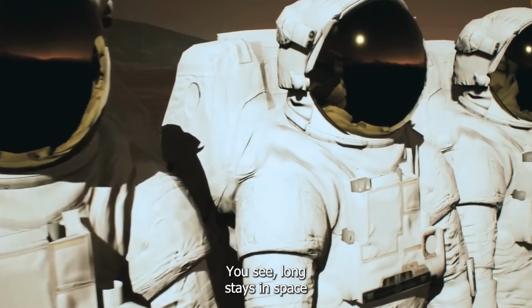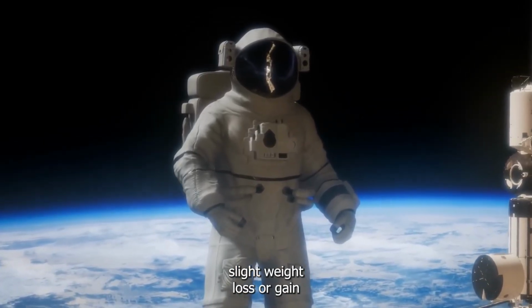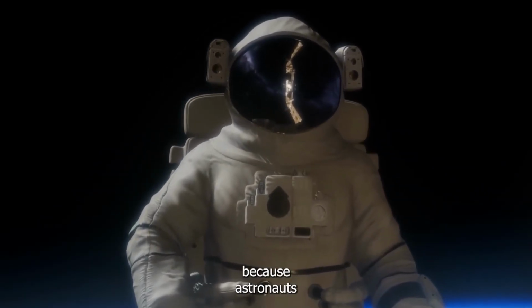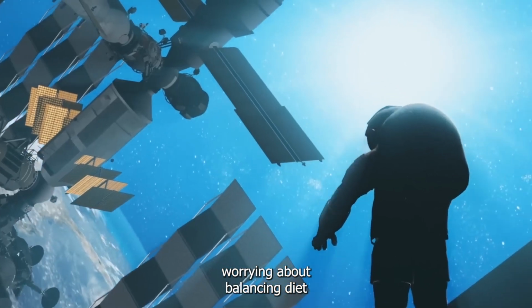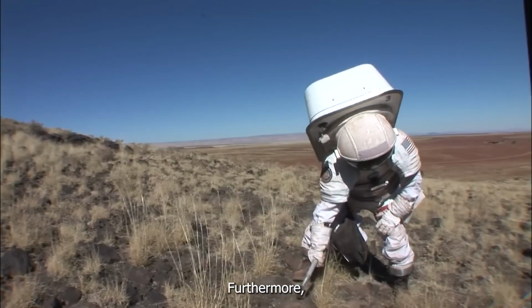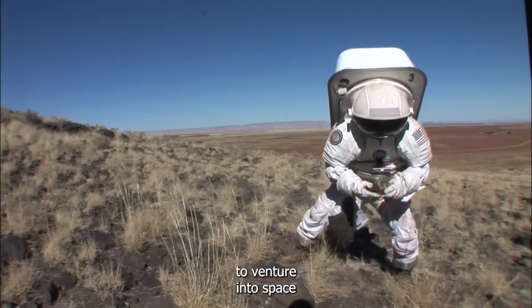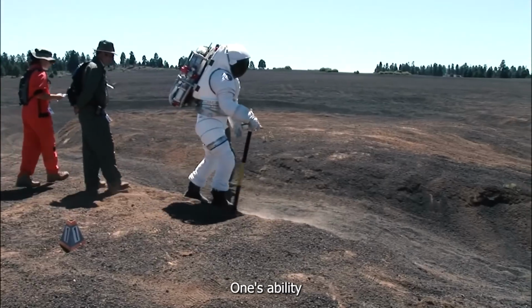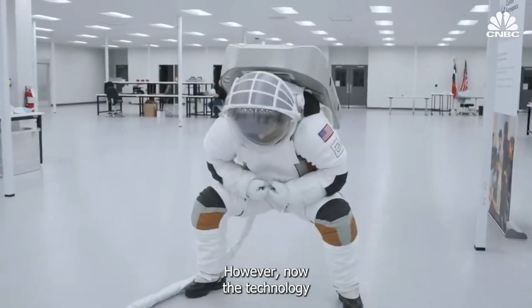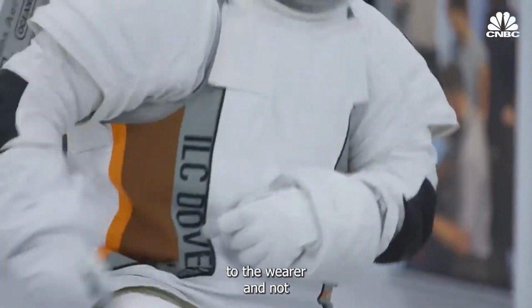You see, long stays in space can have a significant impact on your weight. A suit that can accommodate slight weight loss or gain without becoming unwearable is great because astronauts can spend less time worrying about balancing diet and exercise and more time on their core business during missions. Furthermore, size flexibility opens the door for more astronauts to venture into space. For the longest time, one's ability to actually fit into a spacesuit was a significant limiting factor. However, now the technology has advanced enough to allow the spacesuit to adjust to the wearer and not the other way around.